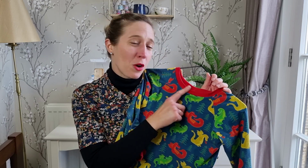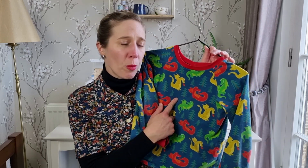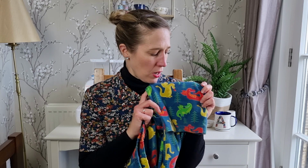I finished these off with some ribbing that I bought from Minerva. And this particular pattern has ribbing on the cuffs of the raglan top and the neckline, and then the trousers are finished off with elastic. Now the elastic waistband is great, it's so comfy for the boys. And my oldest son is fine with the trousers. He quite likes them not being finished with cuffing, but my younger son would really like some cuffing on his next time, he told me.